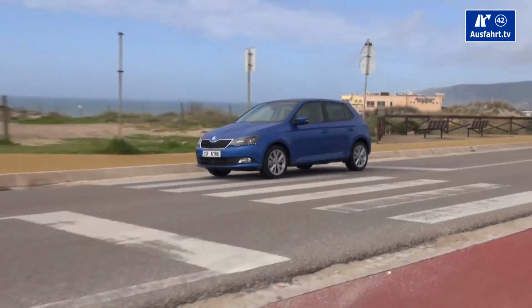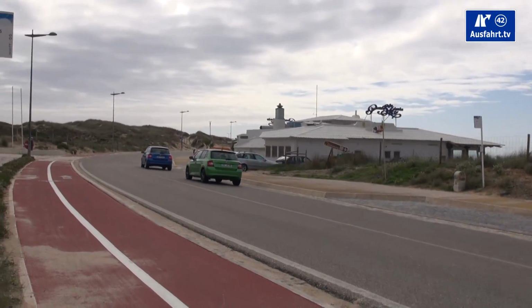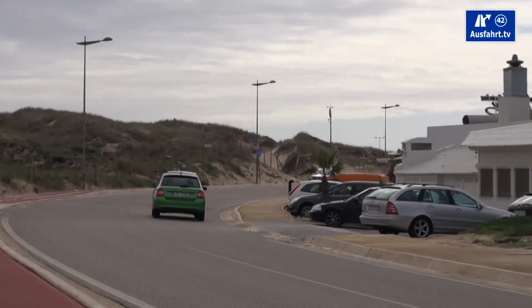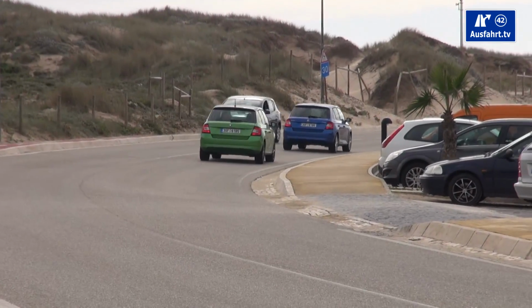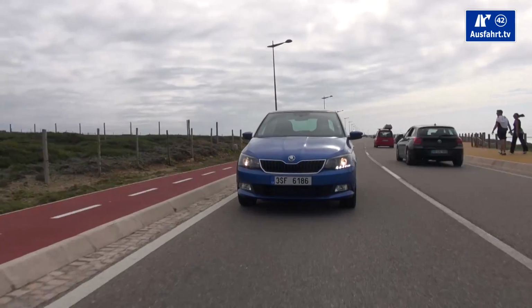I do like the brakes in the new Skoda Fabia. You can really push them on the point. They give you good feedback, and whenever you want to slow down, the car immediately stops in a really good way. They react to what your foot does in a really nice manner.